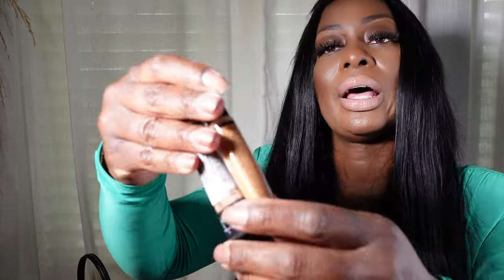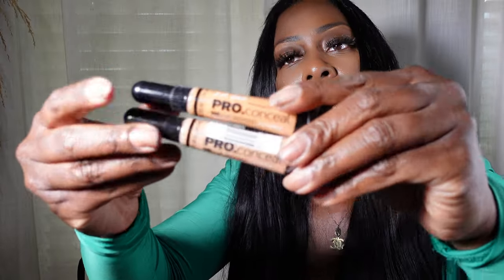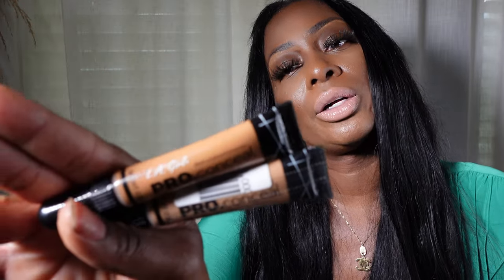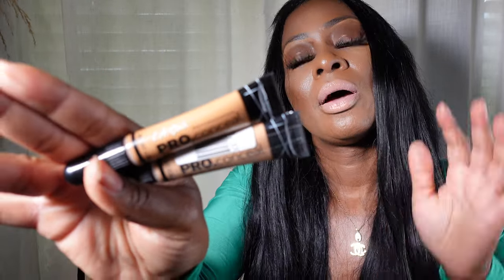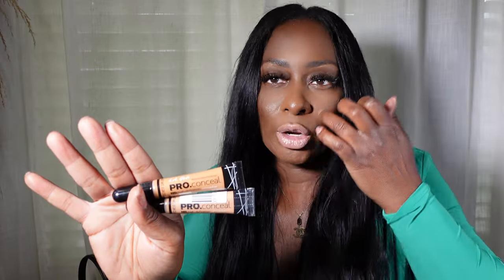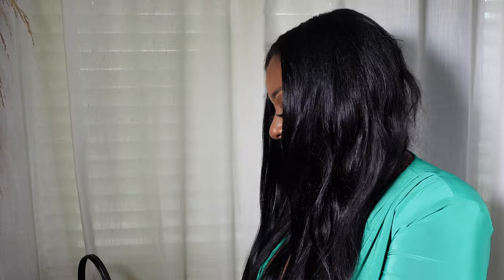Okay, and then what else did I get? Oh, I got two concealers, which are my old school tried and true original favorites. These are the LA Girl Pro Concealers. I got the color Fawn and then Medium Beige. The Fawn is the darker, so that's more of just a regular true concealer for me. And this one is more of a highlight, which is the Medium Beige. I'm wearing both today. So that's how I've achieved this look here.